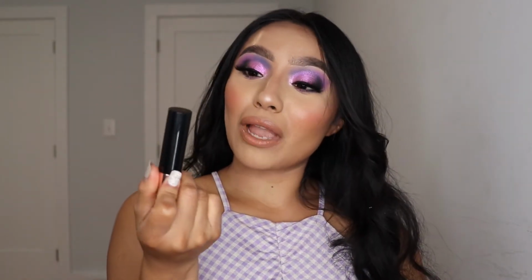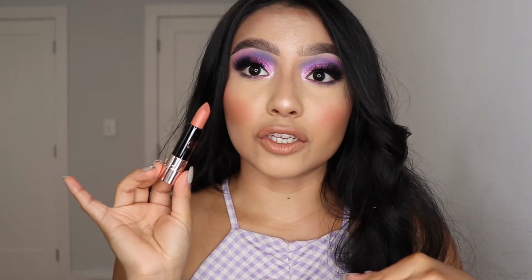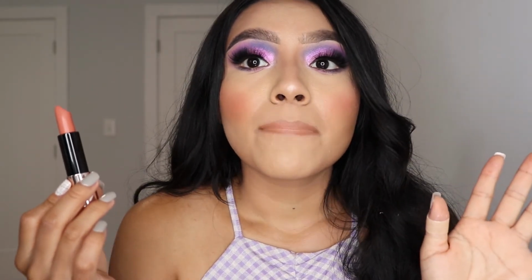And last but not least, I tried the Anastasia Beverly Hills lipstick, and I don't know if I told you guys the shade, but this is in the shade Hollywood. This lipstick, it's super matte. It's more of an orange type of shade.